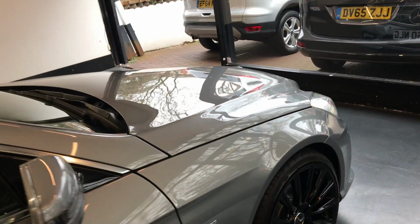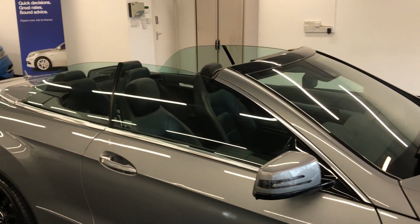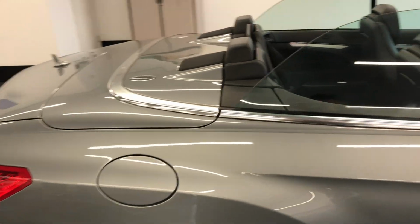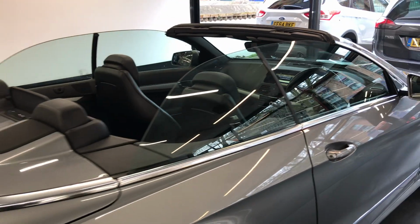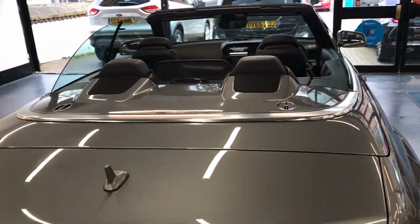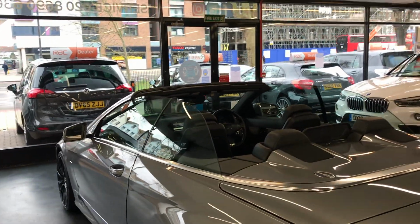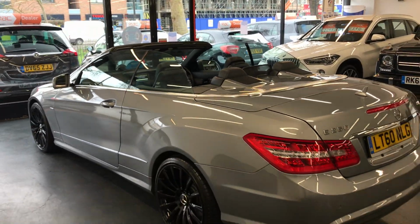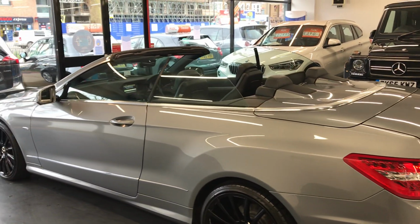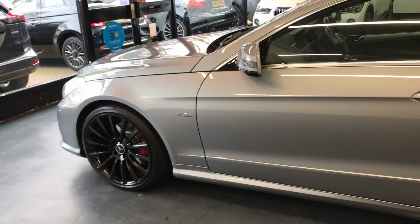Right, so I'm just going to do a quick walk around the car once more to show you the car with the roof down, obviously. As I mentioned, obviously the windows can also go down. So this is the car with obviously the roof down. I believe it does look a lot better as well, especially now for summer, obviously it's coming up.